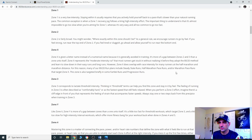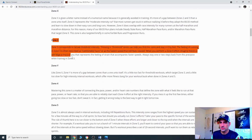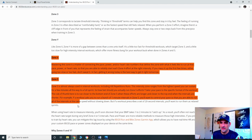Most runners get stuck without realizing, so it's just that higher end of the moderate zone that a lot of people just get stuck in when they go out there and run. You should slow it down for that 80% and then step above that zone X into your zone 3 right here, and that's where you should be doing your interval work. So you go zone 4 and 5, that'll hit you for that interval work right here. Threshold, so zone 3 would be something that I would run that 5K at. And 4 and 5 right here is going to be when I want to do those interval work, that 1 minute sprint efforts at the track. And that's where I'll be for that.